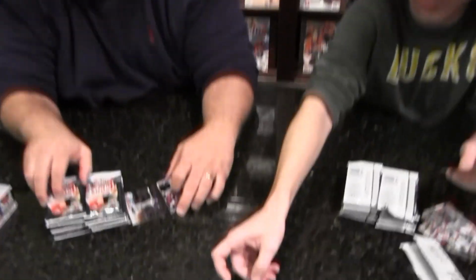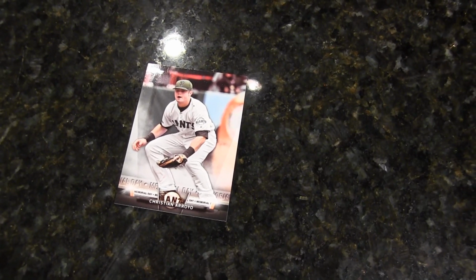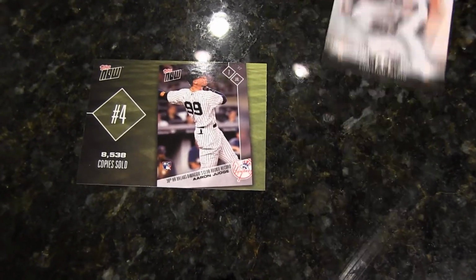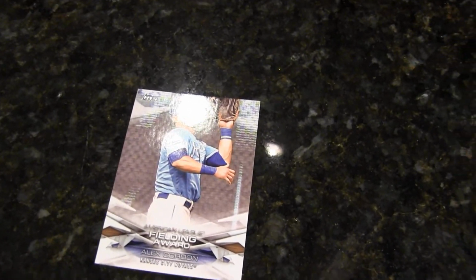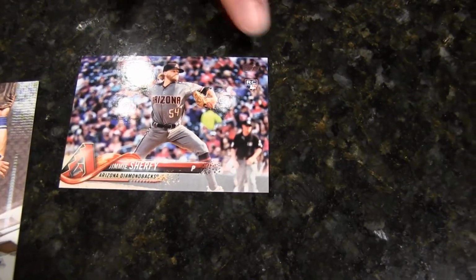They make one of those for every card. I got a couple inserts here. This is a salute insert of Christian Arroyo, former San Francisco Giant. Here's a Topps Now Top 10 insert. These are showing off all the Topps Now, the new thing that's been going on the last couple years. It's kind of a plug for that, which is kind of cool. I got a fielding award, Alex Gordon. There, and then I don't know if we've shown a rookie yet, but this is a rookie here, Jimmy Sheffield, with the little RC up here in the top.